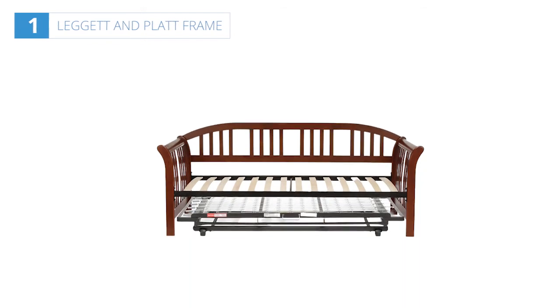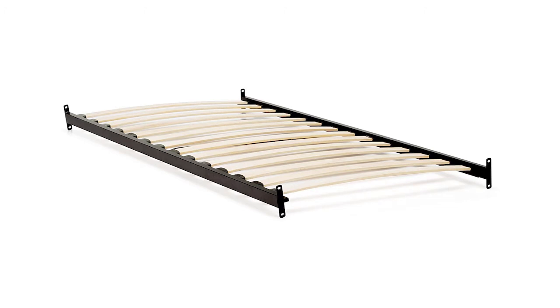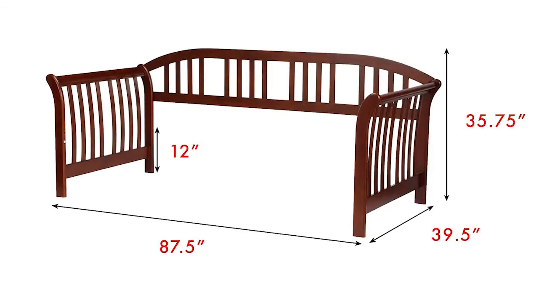Number 1. Leggett and Platt Frame. If you need your furniture for the perfect vintage look, the Fashion Bed Group's Salem daybed is perfect for you. The look of the daybed gives you a New England atmosphere. This is a solid hardwood frame with a deep mahogany finish.